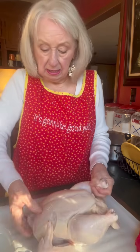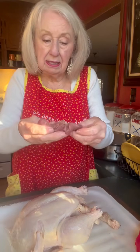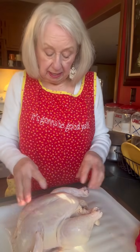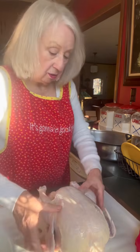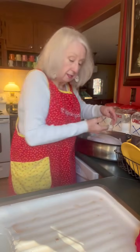Sometimes you've got to clean out this cavity and that cavity, and sometimes they'll have a little sack in there. Oh, here's something else. Wait a minute, I feel it now. There it is. There's the heart and the liver and the gizzard. I always cook that for myself. There's the heart right there. So we're going to set this aside because I'm going to fry it later for me. I've got the chicken washed real good, and he's ready to go in our pan. So I'm just going to sit him in there. Let me drain him out. Well, there's another piece of a gizzard in there. Sometimes it's got a little paper sack in there with everything in it, but today they didn't have it.